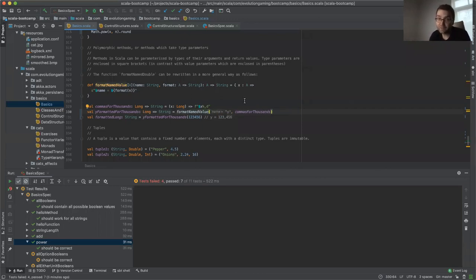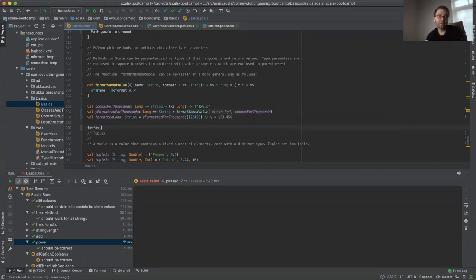We have a question from Alexei. Hi, Alexei. Can we use too long instead of round? That's a good question. I actually don't know the answer. I don't know it by heart. We can try reading it.